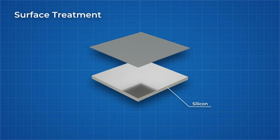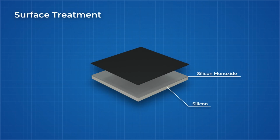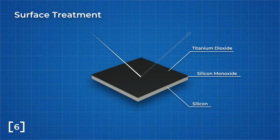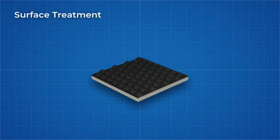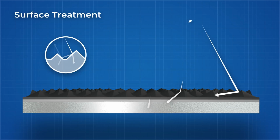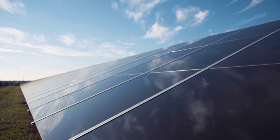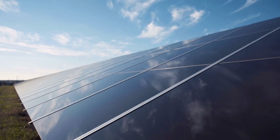For this reason, silicon is often treated with a layer of silicon monoxide, which can reduce the light reflected to just 10%, while a second layer with a secondary material like titanium dioxide can reduce it as low as 3%. Texturing the surface of the material can further increase the probability of light being absorbed. If it is textured like this, light that is initially reflected has another chance to strike the material and be absorbed. Only light that is absorbed can potentially cause the photovoltaic effect, but not all light will.